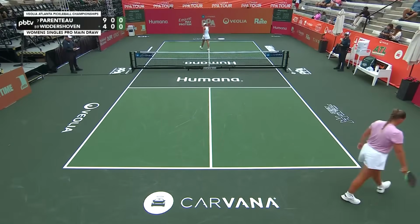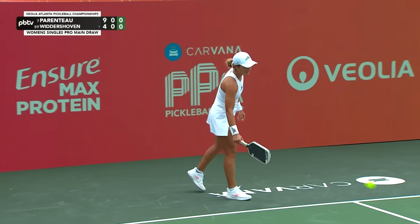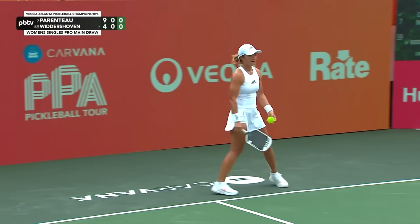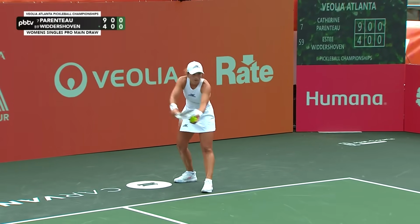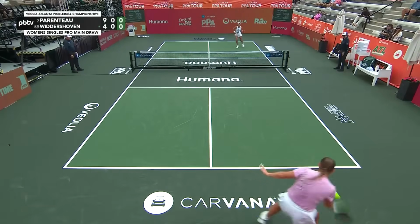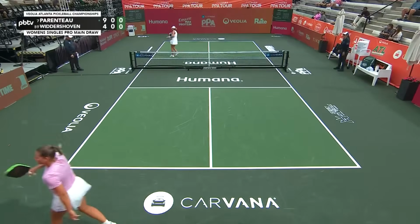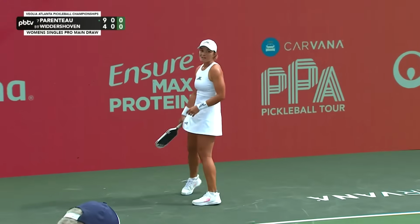Side out. The footwork you spoke of about Catherine Parenteau and her spacing. She's just absolutely incredible with that. I mean, for someone her size to be able to utilize a court like she does is pretty incredible. 9-4. Really heavy ball to that forehand of Widdershoven.